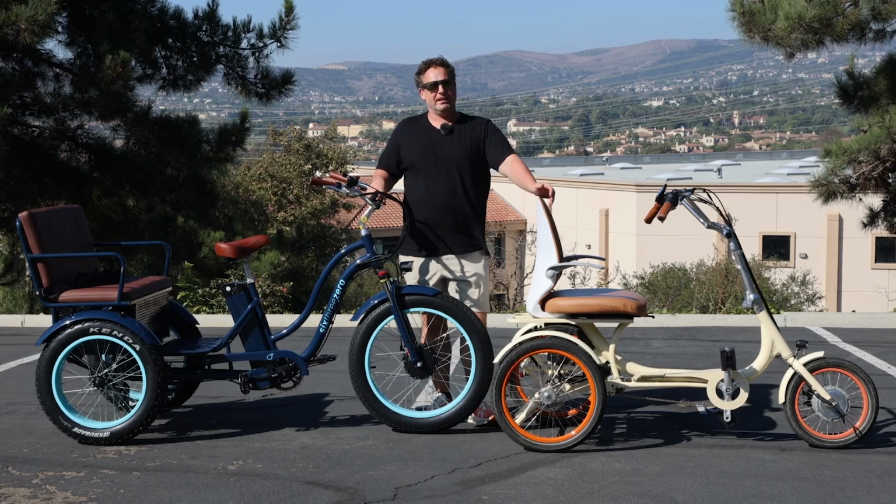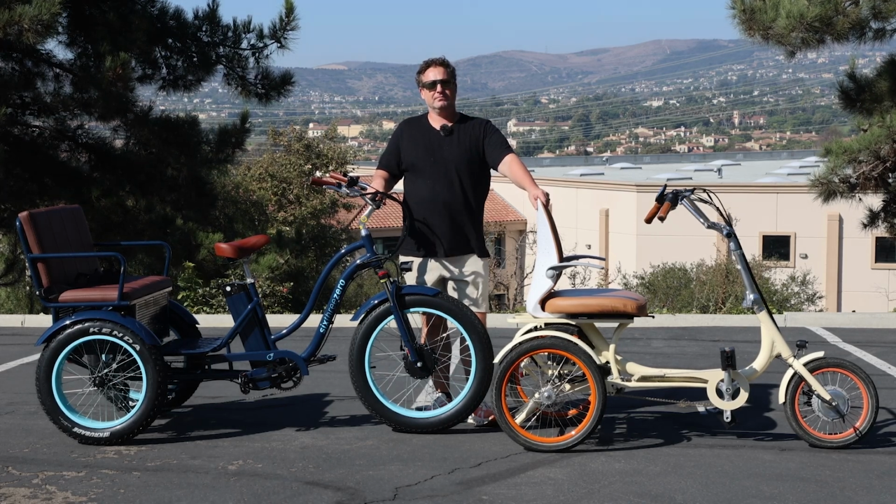How much should you spend on an electric trike? Stick around to find out.